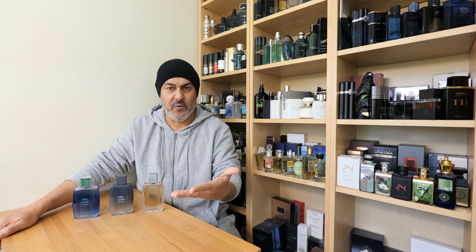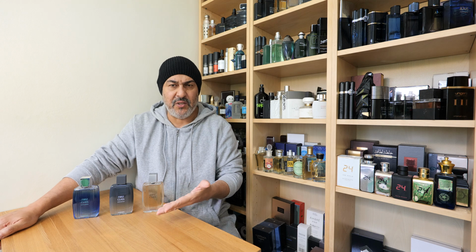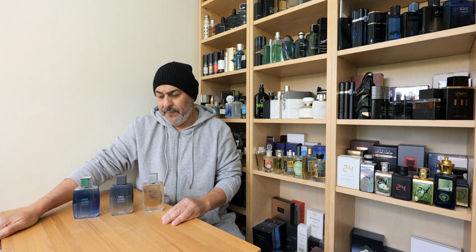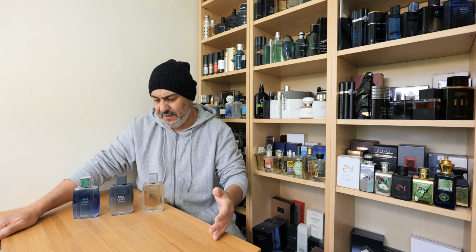And for Eau de Toilette, all of these work as they're supposed to, which is 6 hours give or take, plus 1 or 2 hours of good projection. So overall, for Eau de Toilette, they're working quite well. They are quite respectable. It is what is expected. But in terms of smell, they are very sophisticated.